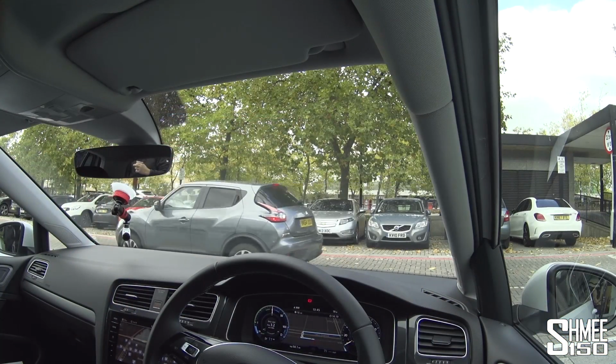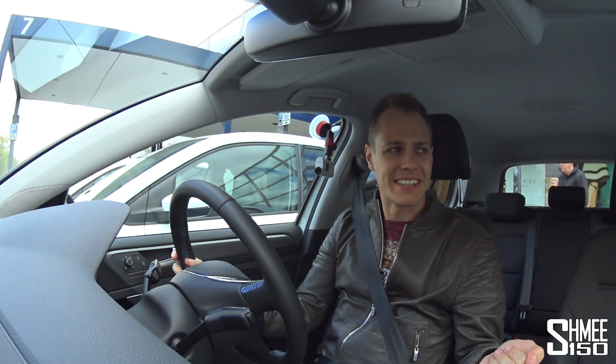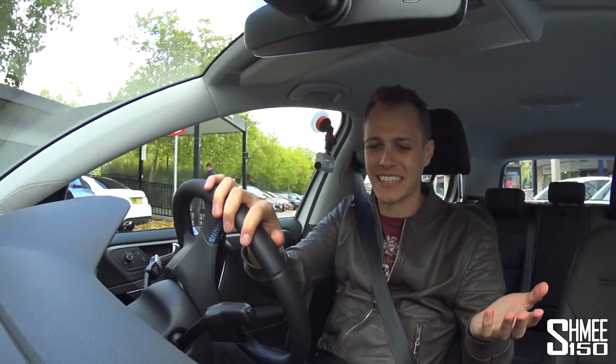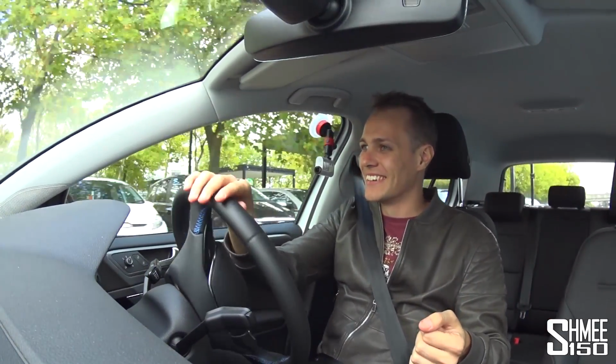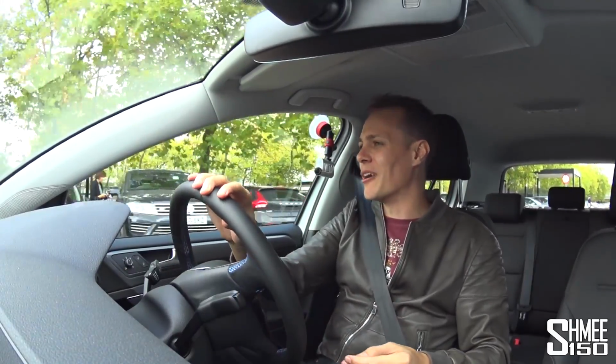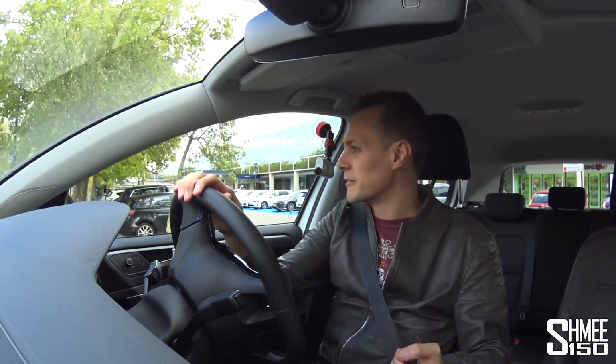Let's jump in. Let's get driving. So we're in drive. Pulling away in one of these things is always a bit of a strange experience because we're suddenly just away. How does this work? Yeah, obviously you would get used to that if you owned an electric car, but having only driven one, well, this is the second time ever, that still feels a bit weird.